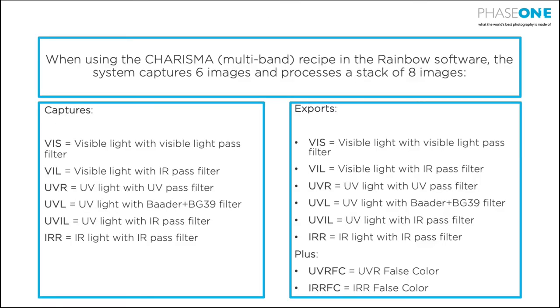So we capture 6 images. Of course, the visible light images and the visible light with an IR pass filter. So we let the IR light come through and hit the sensor. UV reflectance, UV luminance, and again, it's all combinations of different wavelengths of light and filters to either block or pass some of the wavelengths.